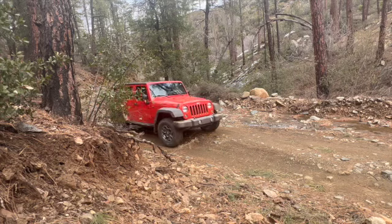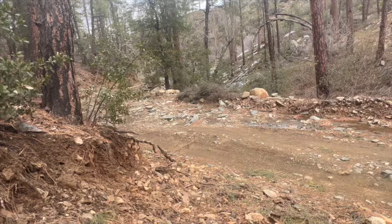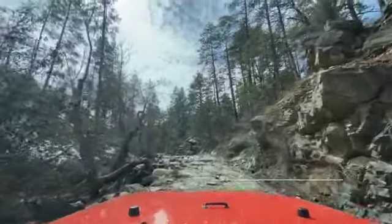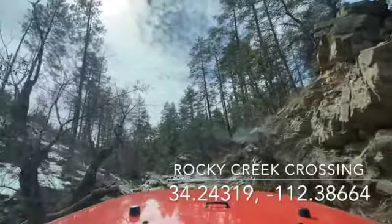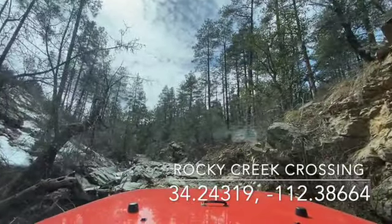Coming up is the hardest spot of the whole trail. As long as you have some good clearance and a possible spotter, you should be fine. Just take it slow, be careful, and watch where you're going.